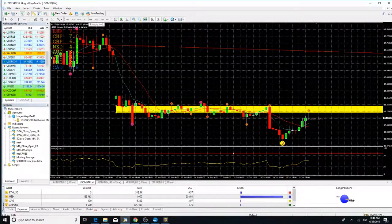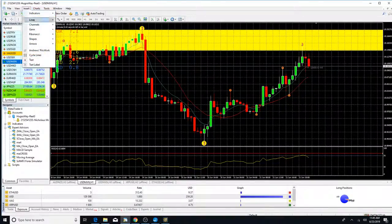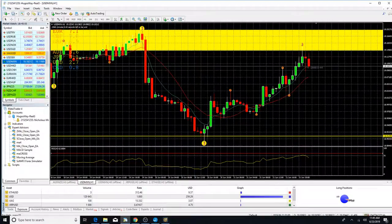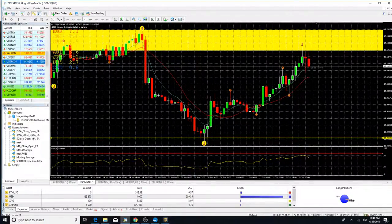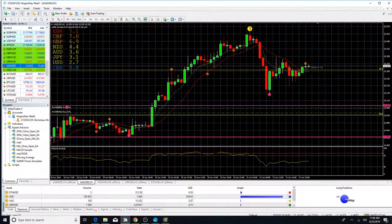So again, I would be looking for sales, and this is basically a retest, and I look for a continuation back down to here. All right, last but not least, silver, my baby. Silver.